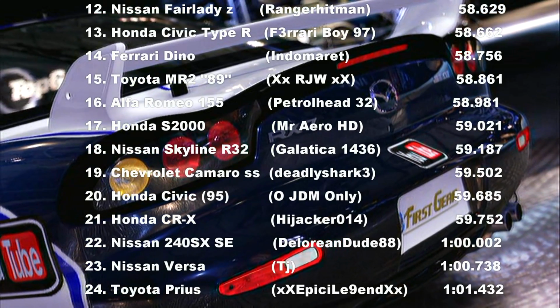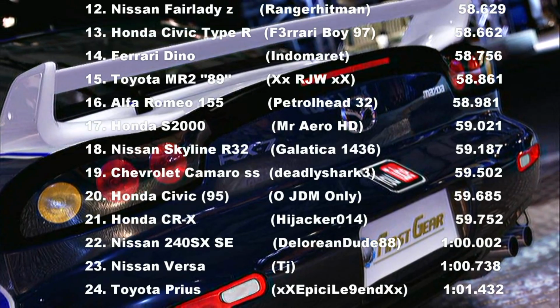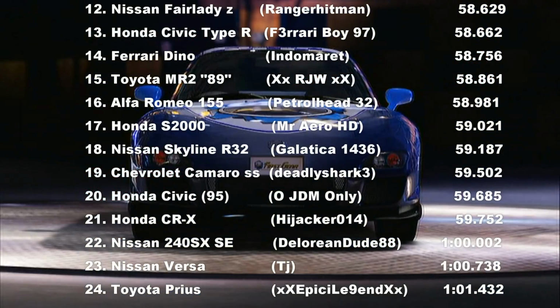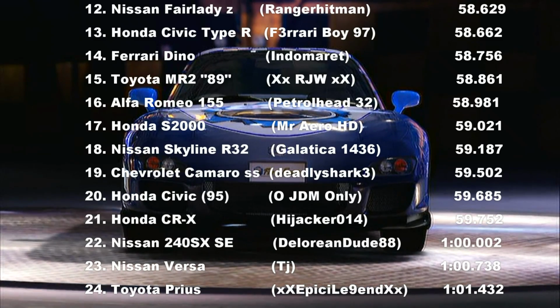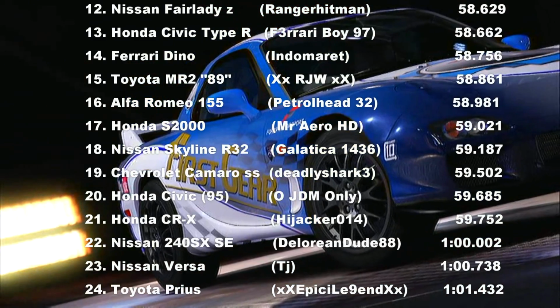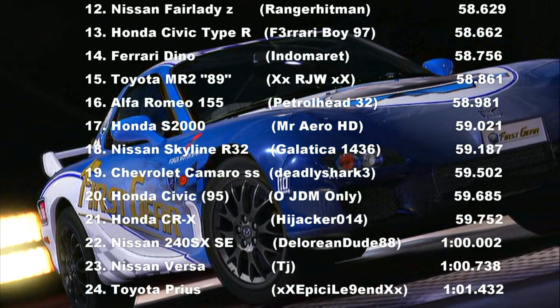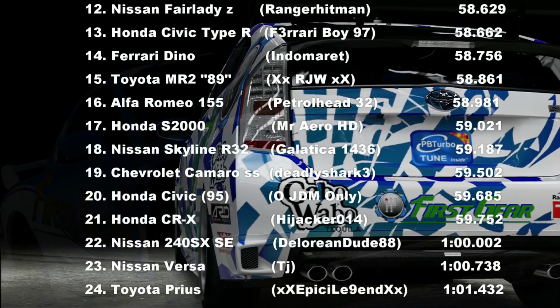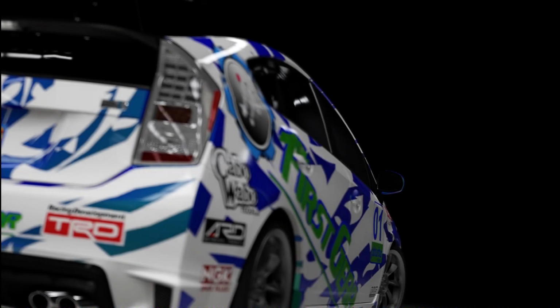I have to say, it has been a very close competition between first and 14th. I think there's a second in it, and that's with a huge variety of different cars. In 14th is a Ferrari Dino, and first was a Ford Pinto. I mean, look at all the different cars that are in the mix. It's quite impressive. When we get our website sorted out, which Daniel is working on, the leaderboards will be on there in full, because I can't fit them all on the screen at once. So yes, that is it for Tuner Tuesday.